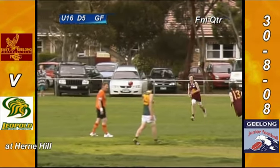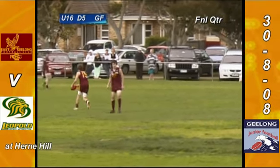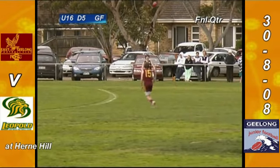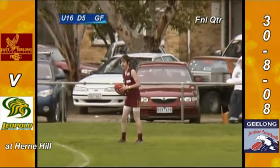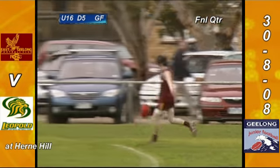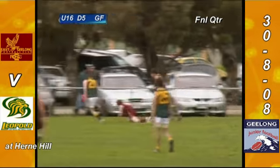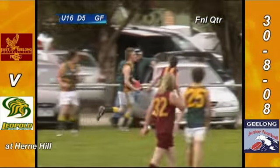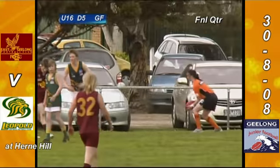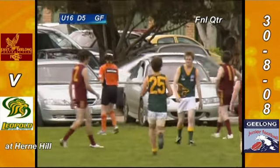There's been a whistle on play. And I think there's been a tackle rewarded. And it's going to go to the East Geelong side. Chips the ball short, looking for Elliott. He can't trap it, and the free kick taken by Ethan Lekas. He's had a little bit of the ball with this last couple of minutes for the East Geelong side.